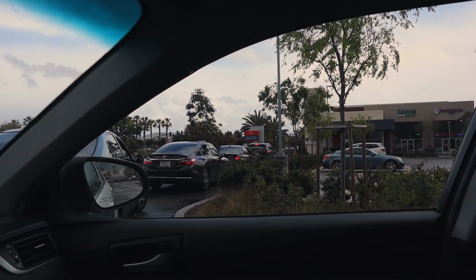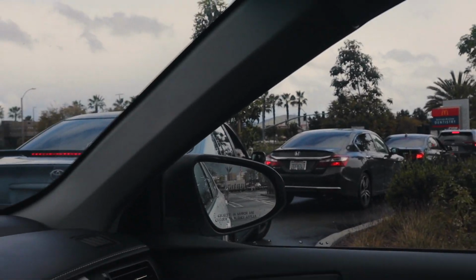This is the reality right now because no one wants to go inside. And I don't not just wanna go inside because I'm late. I just think it's better to keep my own germs inside my car and not bring them anywhere else. So that's why I'm not going inside, and I think that's why everyone else is too.